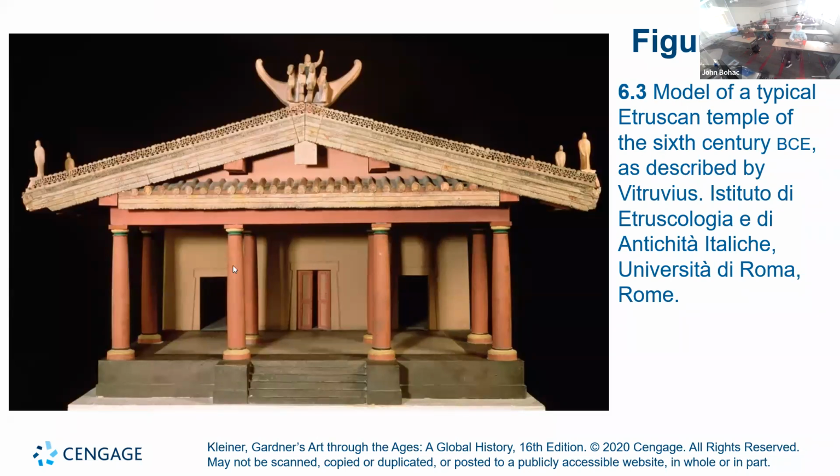Here is a model of a typical Etruscan temple. And you can see they do borrow quite heavily from Greek architecture. They got the pediment, they have the columns, they have the interior rooms inside, but they're much smaller. And in this case, we see the color, but as I was telling you earlier, not everything, but in the Greek temples, the statues and other things were painted, so they were much more colorful than they appear. So this is what we think they had done, and adorn the temple with sculpture.